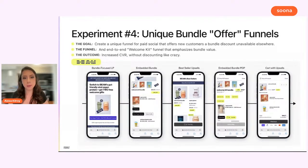This is also another bundle-based offer, but this is slightly different. So this is a supplement brand called Beam. They make a variety of different wellness supplements. I think here you can see the protein in this starter kit bundle. What they did was that they wanted to create a unique funnel for paid social that offers totally net new customers a bundle that actually isn't available anywhere else. And so this doesn't exist on their website. There isn't a welcome kit bundle on their core Shopify site.